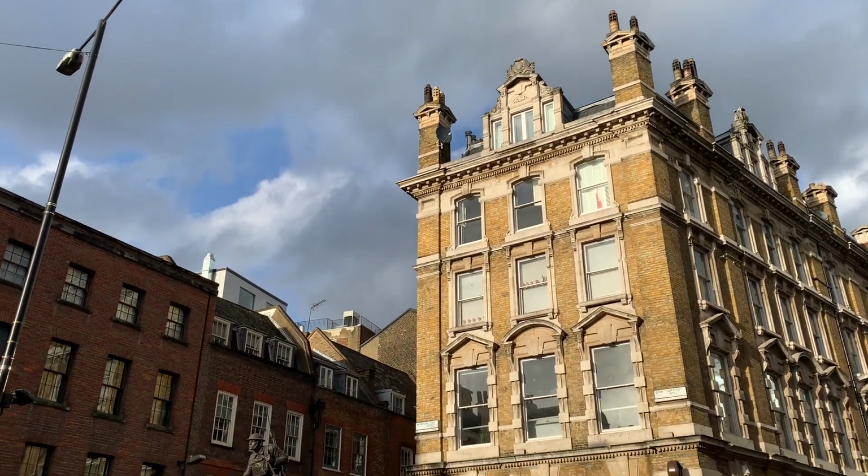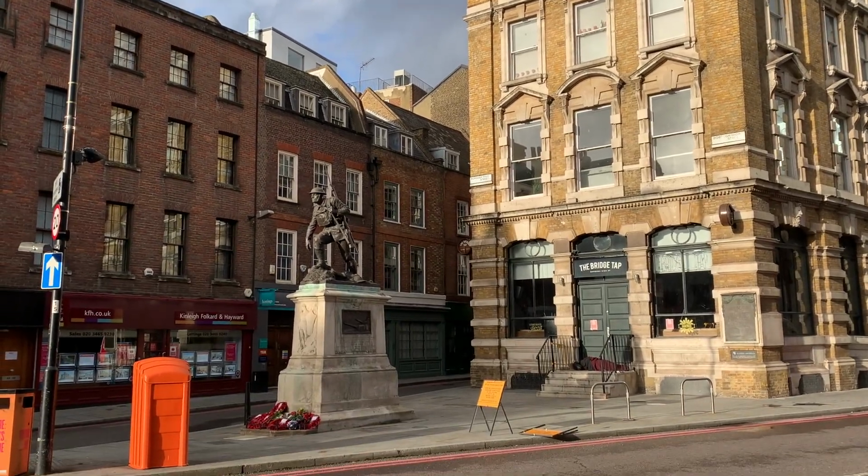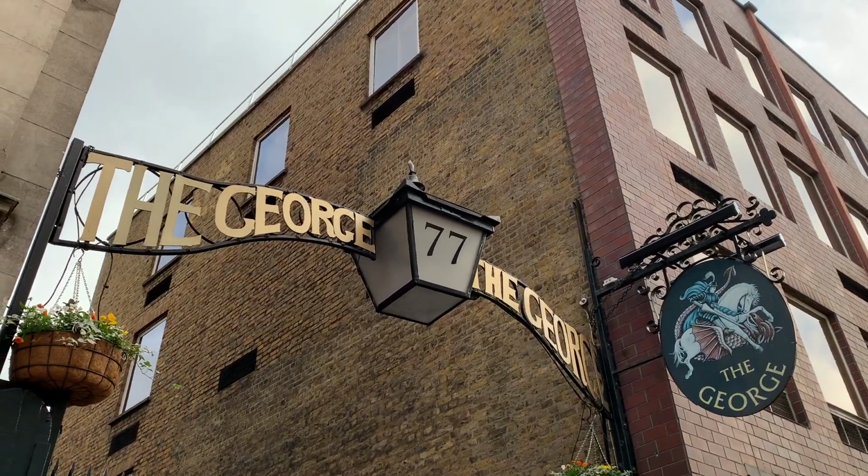From Borough Market, you'll walk down Borough High Street. If you walk on the east side of the street, you can peer into historic courtyards like the one hiding the George Inn.